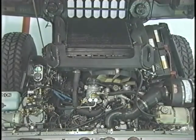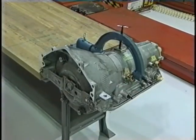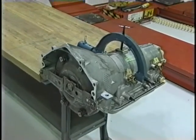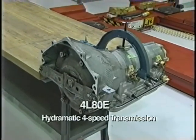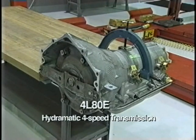The power plant is a General Motors turbocharged 6.5-liter V8 diesel engine. Its high torque rating at low RPM is what makes this engine such a workhorse. And the turbo gives it quicker acceleration. The automatic transmission is a General Motors 4L80E Hydromatic with 4 forward speeds and 1 reverse. This transmission is cooled by an oil cooler mounted in front of the radiator.